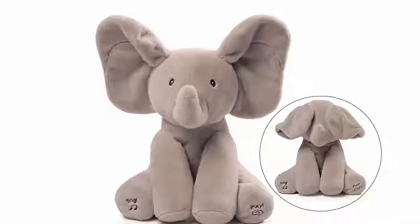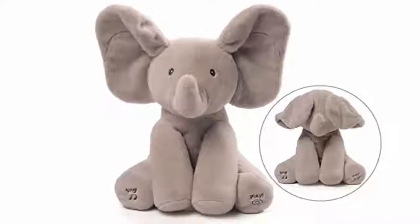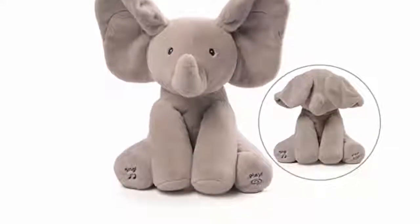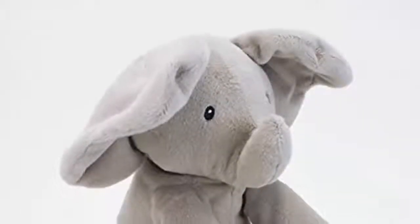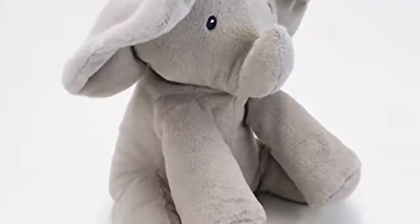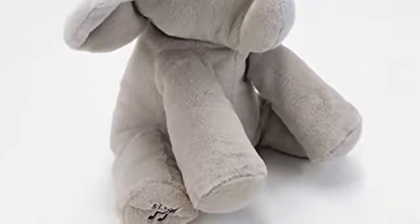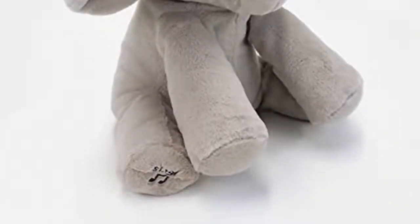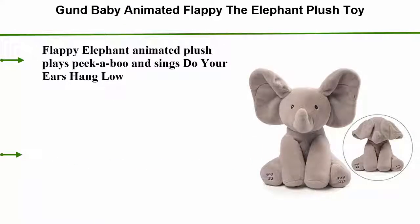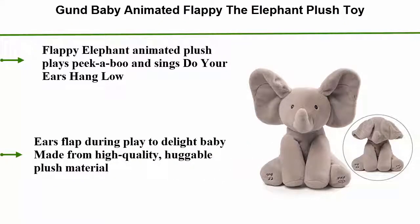Top 2. Gund Baby Animated Flappy the Elephant Plush Toy. Flappy Elephant Animated Plush plays peekaboo and sings "Do your ears hang low, ears flap" during play to delight baby, made from high quality, huggable plush material.